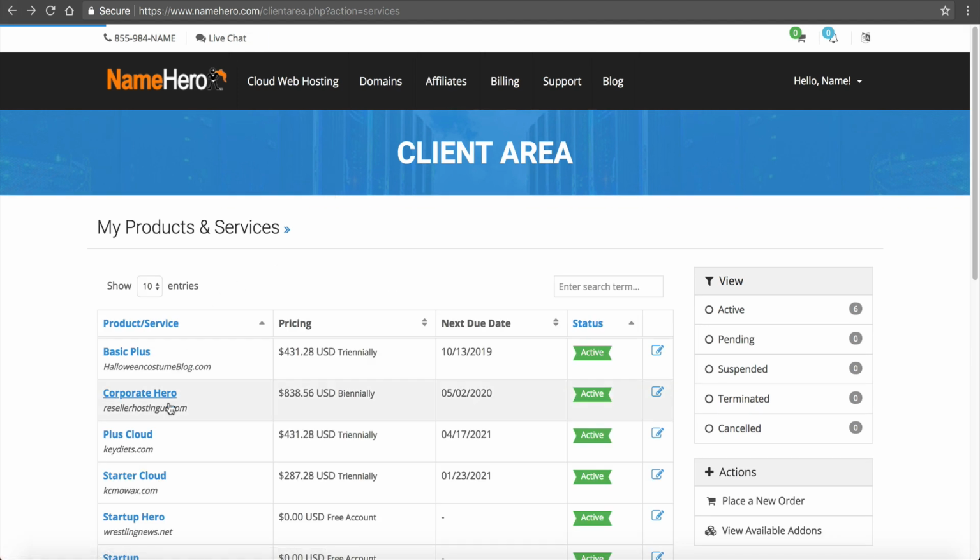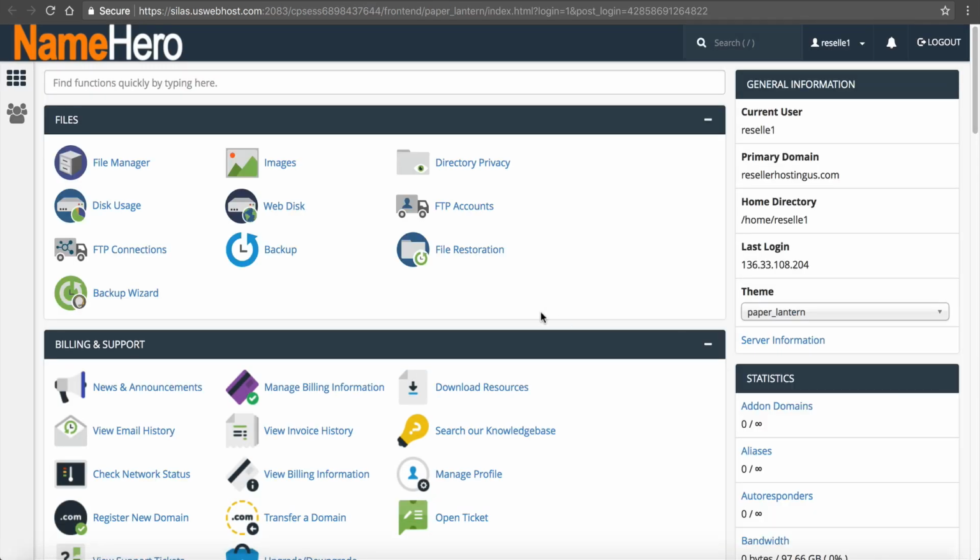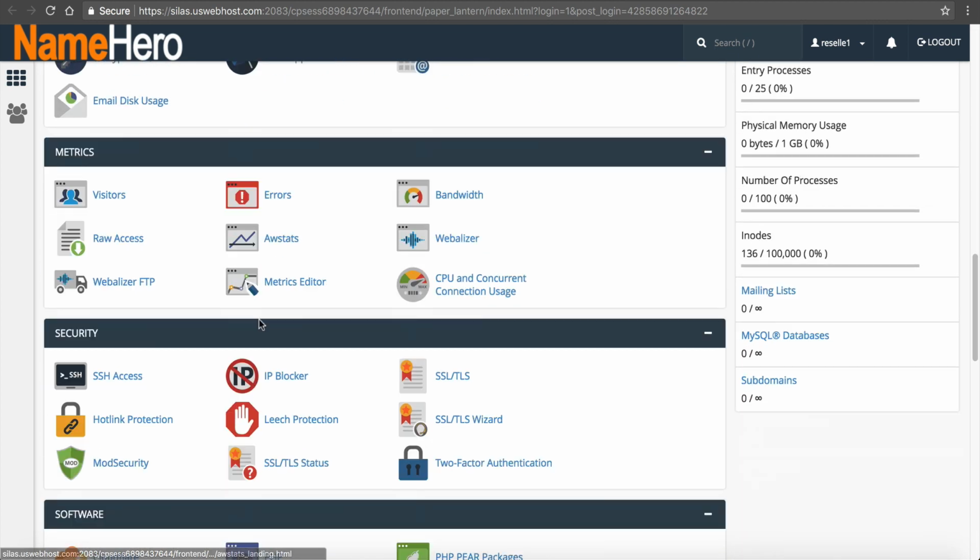So now I'm going to go back to resellerhostingus.com and log into cPanel. Under Actions, log into cPanel. And this is cPanel. If you've had hosting anywhere else, it's most likely you've had cPanel in some fashion. HostGator uses it. GoDaddy has it. Bluehost has it. A lot of the most popular web hosts out there use cPanel. So same here at NameHero. And we're going to use our application installer to install WHMCS.